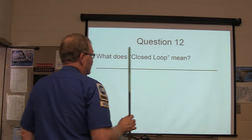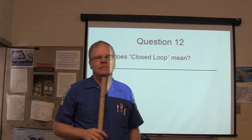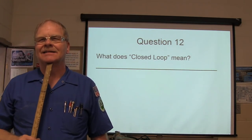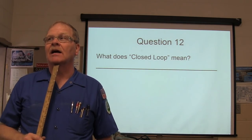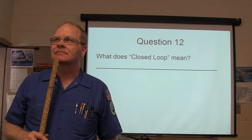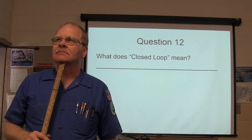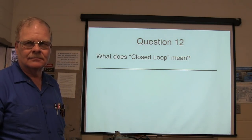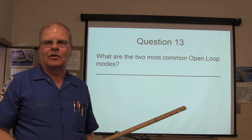What does closed loop mean? Can I give you an example? Five words or less. If you want to. Not out loud, though. What are the two most common open loop modes?